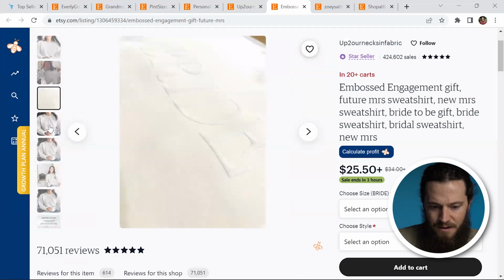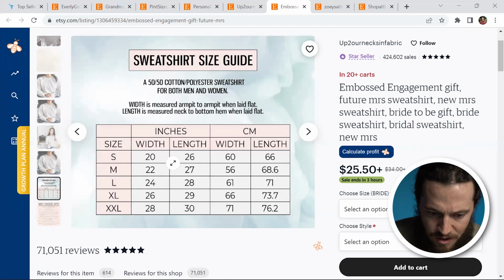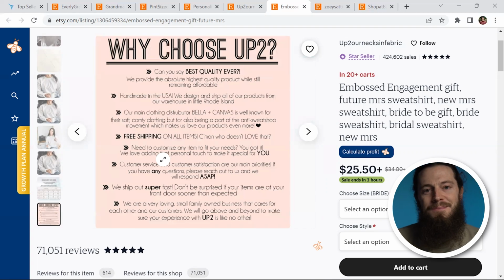And they have a lot of different listing photos here showcasing their product. And they also include a size chart so they show what the product is made out of as well as how it fits. And then in their last listing photo here, they say, "Why choose us?" And then they really sell themselves and explain why a customer should buy with them.